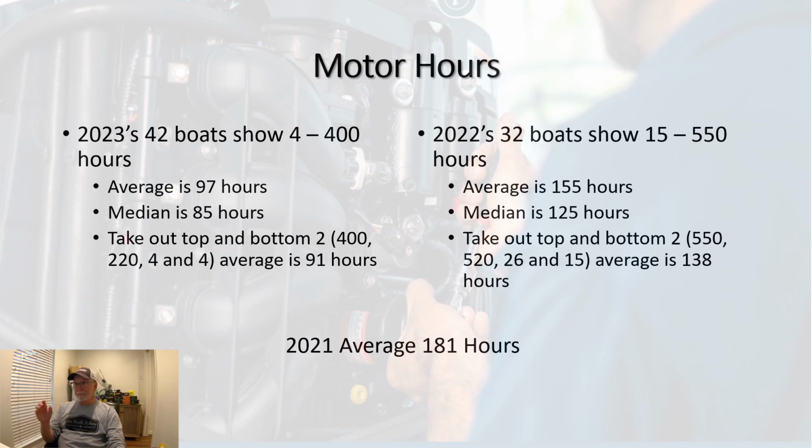So I took out the boat with 400 hours and the next most hours with 220. And then the bottom two being sold by the individuals, which were 2 that had 4 hours. And it's still only about 91 hours. So I think that's pretty accurate. Somewhere around 90 hours is average for a new boat.